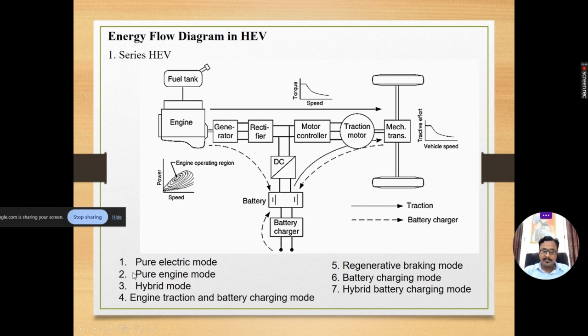The first one is the pure electric mode, which means the engine generator set will be turned off and the battery will be turned on, that is, the switches will be turned on, and the entire power is given to the traction motor through the battery. The second is the pure engine mode, in which case the battery gets turned off and the entire power will be delivered to the motor through the engine generator set.